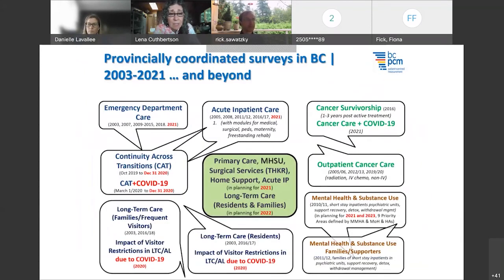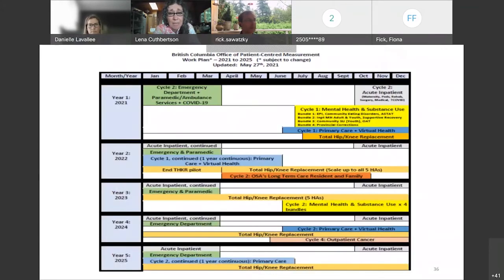So this just shows the scope of the different sectors that we've surveyed in. So a total of 13 sectors and subsectors. And one of the guiding principles on the slide that we showed earlier was that the goal is that we would trend scores over time so that we would be able to see if we're in fact moving the needle by all of this work that we're doing by engaging with patients to provide feedback. Next slide. The next slide is our work plan.